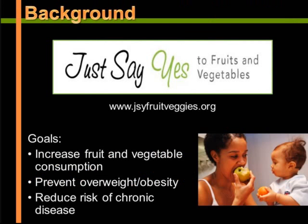JSY provides nutrition education programs to low-income, SNAP-eligible families with the intent of increasing fruit and vegetable consumption, preventing overweight and obesity, and reducing the risk of chronic disease. JSY provides direct nutrition education through classes held at food pantries, shelters, soup kitchens, and farmers markets, and also indirect nutrition education through its website.